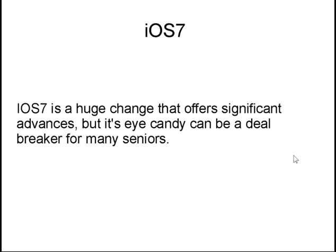iOS 7 is a huge change that offers significant advances, but its eye candy can be a deal breaker for many seniors. This used to be the go-to phone for seniors. Not so anymore. It's not so friendly if you can't see it.